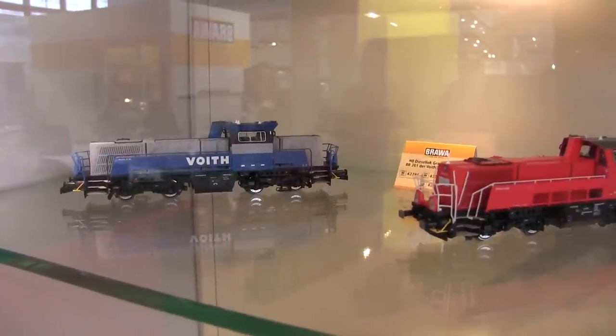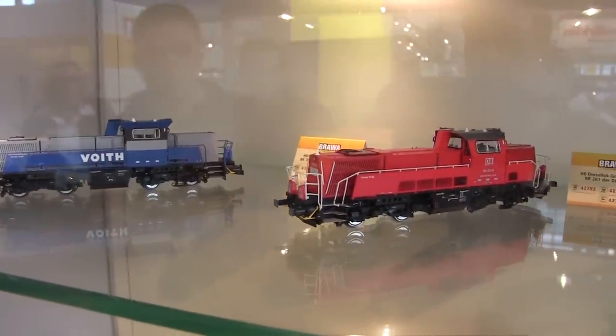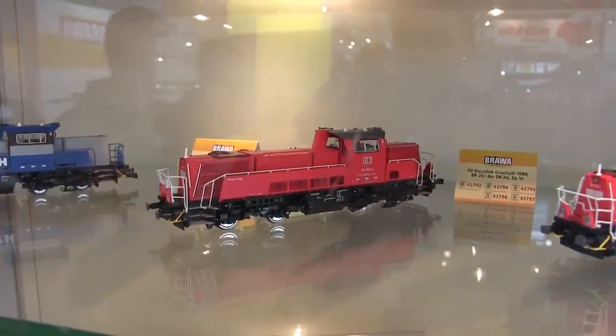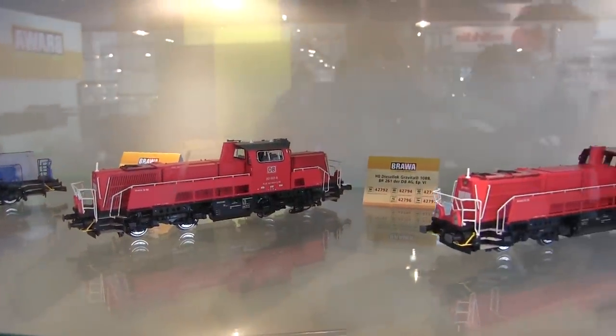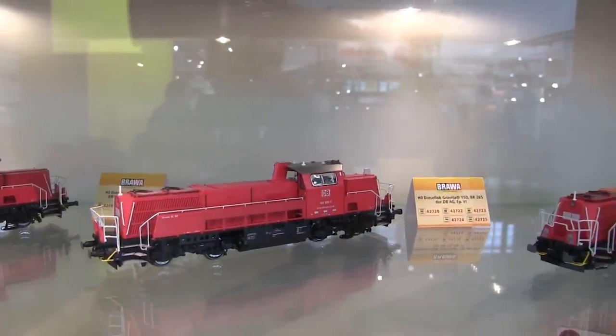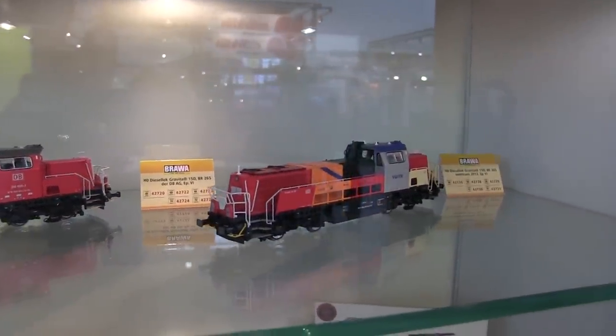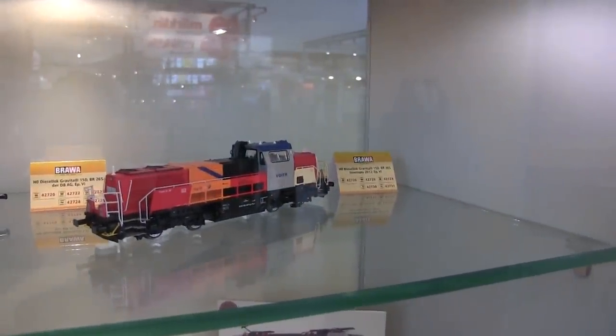Brava is finally releasing in the next few weeks the new Gravitas. And there will be all the versions with sound, finally. We should be seeing that in the next few weeks. Very nice modern diesel. This one's cool, this one with all these different colors.